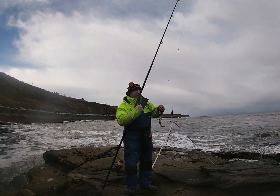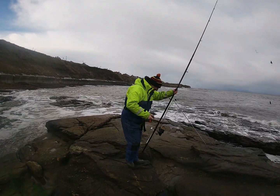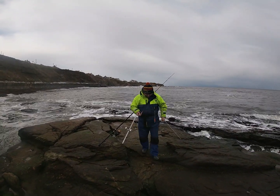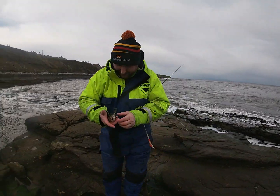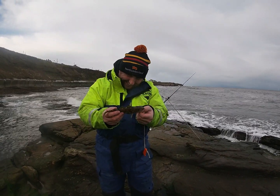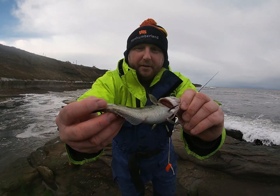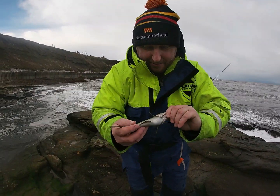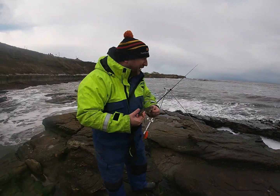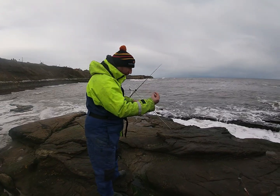Will I get this monster unhooked? I'll just be a second. A nice little tommy. Hey, it's got some cracking markings on, look at that. Well, I didn't blank. I did promise you. What a cracking little fish, eh? Oh, it's at least 3 or 4 pound.